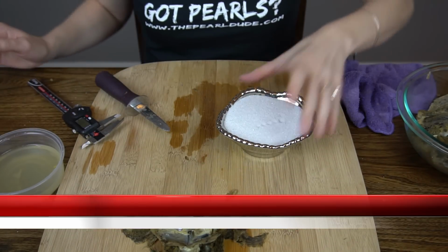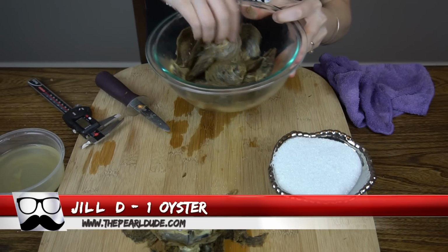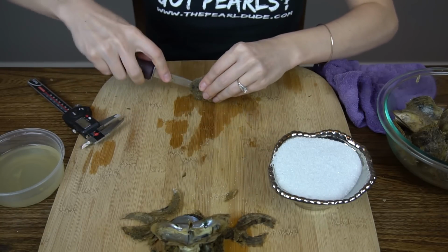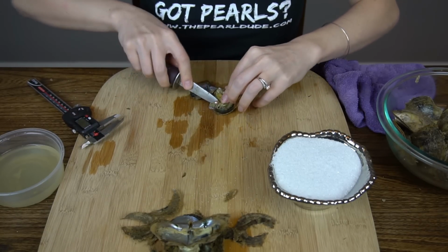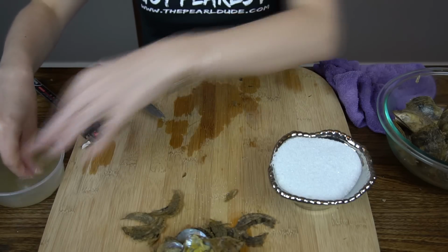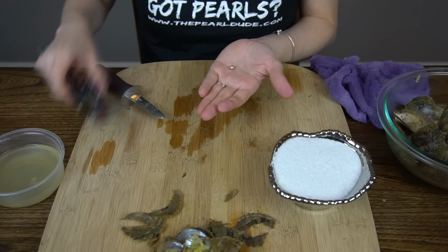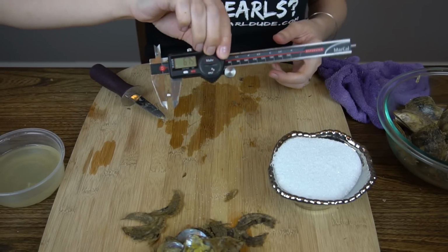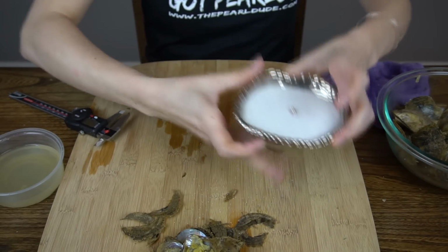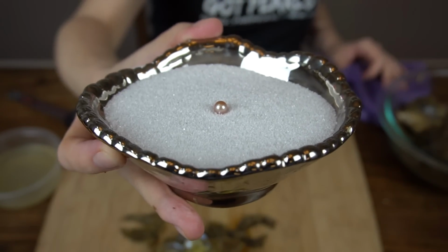All right, next we're gonna be opening one for Jill. Looks like kind of a mauve-y pinkish purple. It's really iridescent.